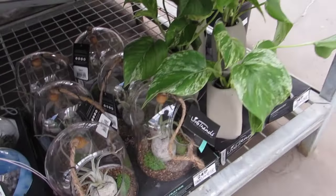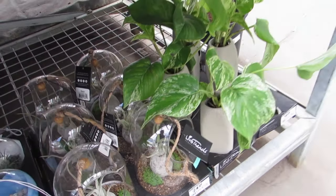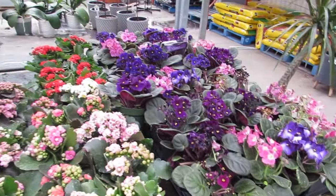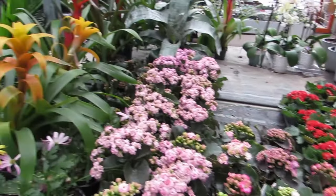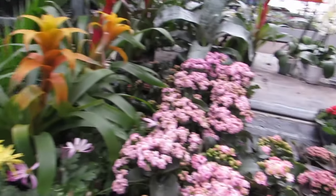That's neat too. The little hanger basin. Of course, it's Live Trends. $24.98. Okay, guys. That'll be it for Home Depot. Next location. We are at Lowe's. Let's go and see what they have for plants.